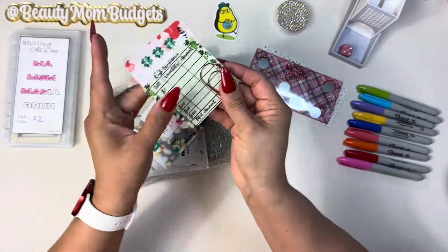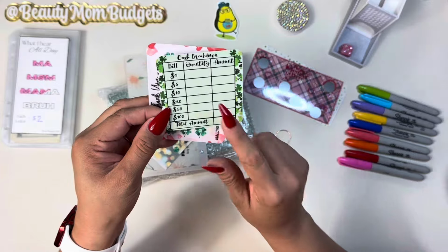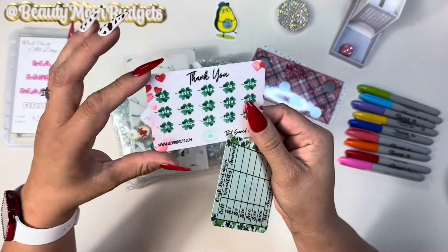Ooh, I love these big old paper clips. They're so cute. This is a cash breakdown. You can never have too many of these. And I'm actually going to be using this when I go to the bank this Friday. So thank you, Izzy.